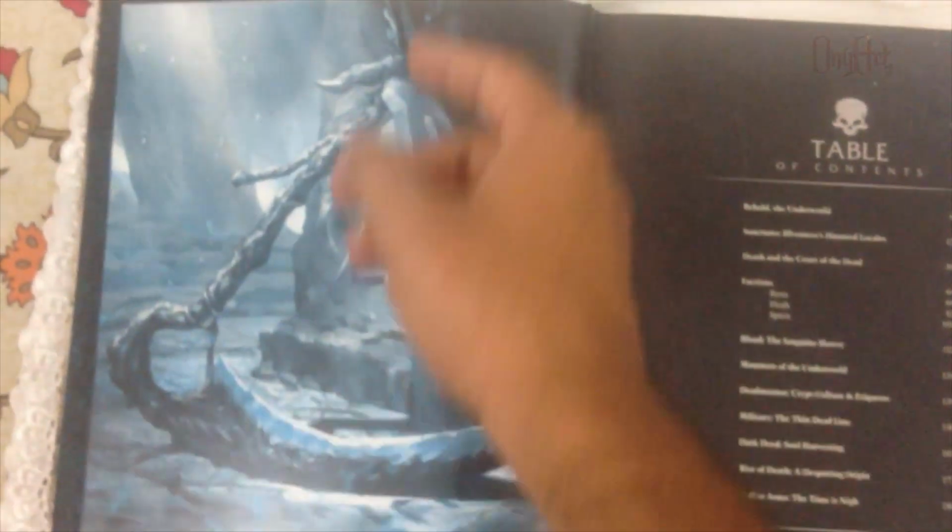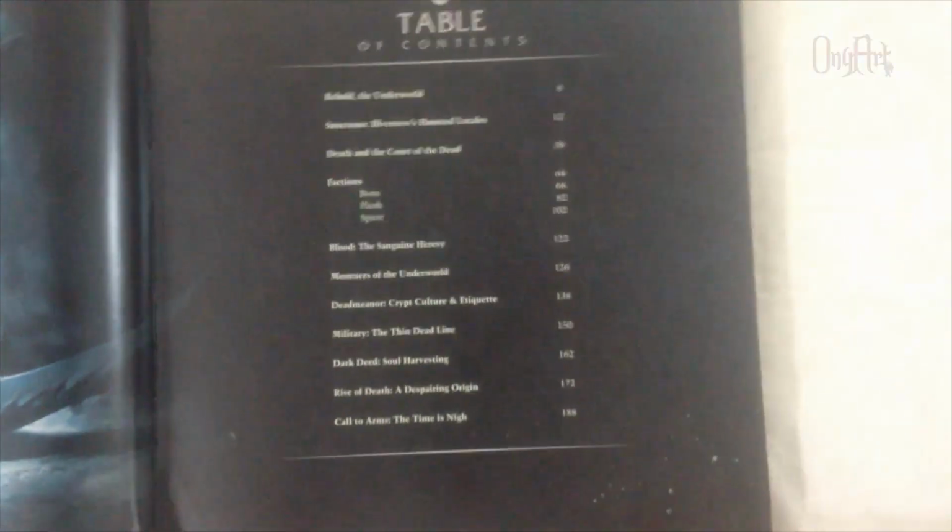Then we turn the page. A second artwork, that's Death's scythe and a sword. And then we have the table of contents with the same cosmos thingy going in the background. And that's it. You turn the page around and the book starts.